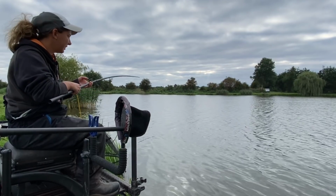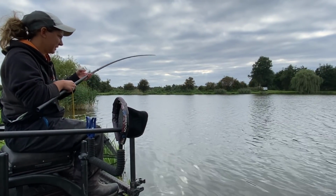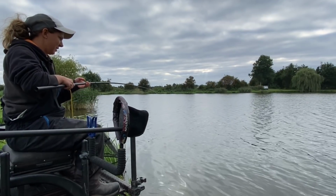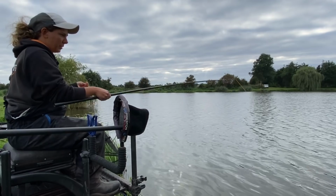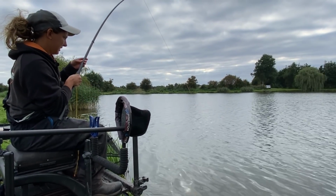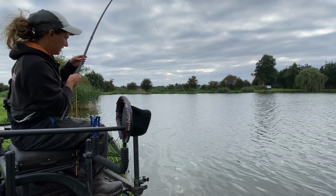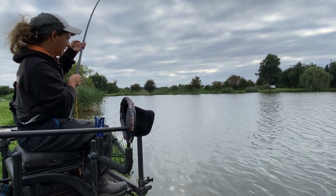Feels like a good one. Proper shot off. Even with this 17 hollow, it's still fighting hard. Give it a couple of pulls already and it's still going. Might get a glimpse of him soon.